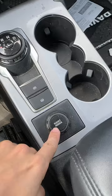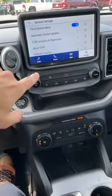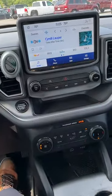Moving to the center console, you have your GOAT mode shifter, radial dial shifter, and this beautiful SYNC 3 screen. Don't miss out now on an amazing, like new vehicle.